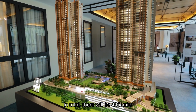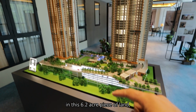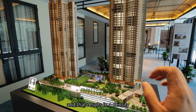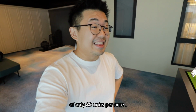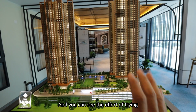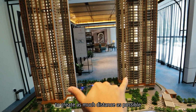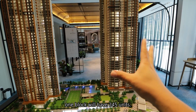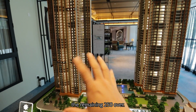In total, there will be 496 units within this 6.2 acres piece of land, and that results in a density of only 80 units per acre. Wow! And you can see the effort of trying to create as much distance as possible between two towers. And for the tower density, one block will have 245 units, another one will have the remaining 250 overall.